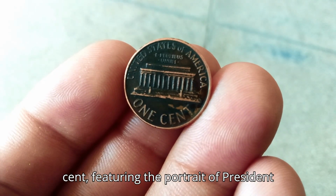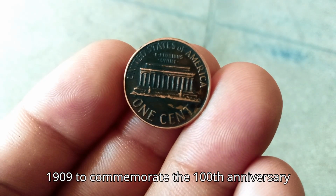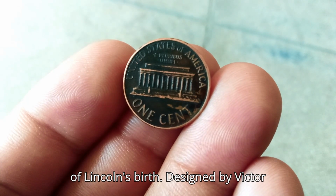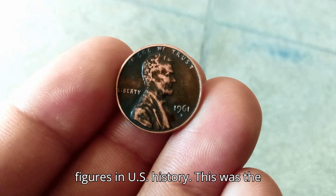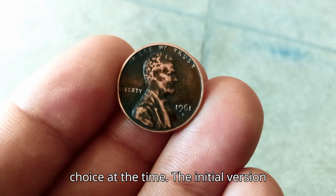The Lincoln Cent, featuring the portrait of President Abraham Lincoln, was first introduced in 1909 to commemorate the 100th anniversary of Lincoln's birth. Designed by Victor David Brenner, the coin became a lasting tribute to one of the most influential figures in U.S. history. This was the first time a real person was featured on a U.S. coin, which was a groundbreaking choice at the time.